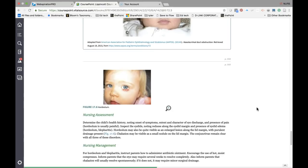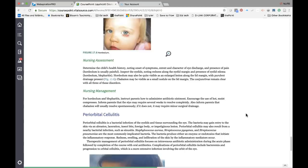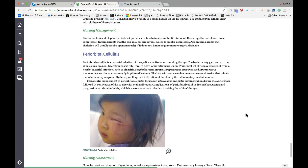Looks very painful. It's just a bacterial infection in one of those little ducts there. Warm compresses help with that as well. Here's a picture of a periorbital cellulitis. Now, this one looks like something that has come from the outside. When you see them come from a sinus infection, they don't have all of that excoriation on the outside. They're just really purple and red or purple and swollen. And usually it's a staph infection.